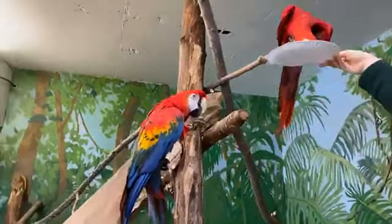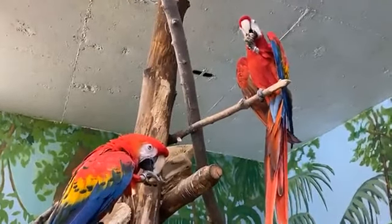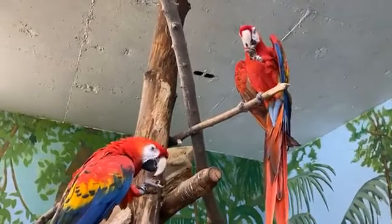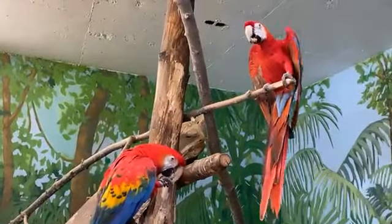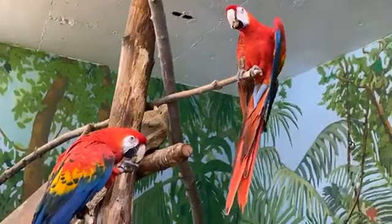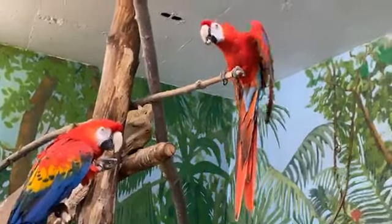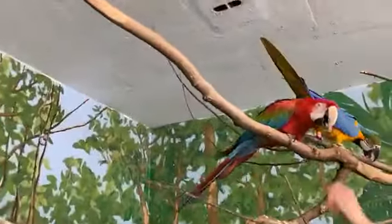And as you can probably hear in the background, they are very, very noisy. So macaws do live in pairs with each other, but can also live in groups of up to 30 other macaws. So if you can imagine that screaming sound that you might hear in the background, coming to you with about 30 others at the same time, it's going to be very, very, very loud.